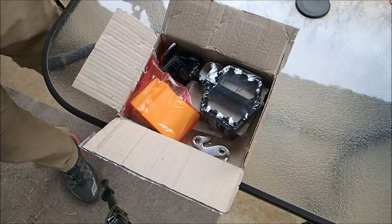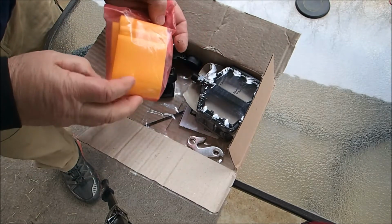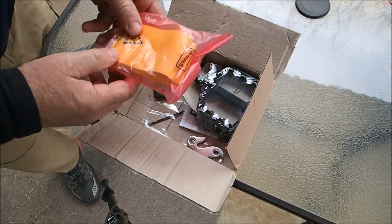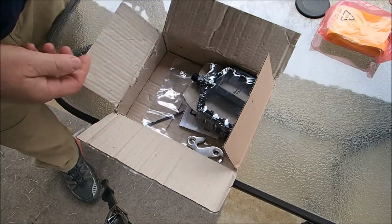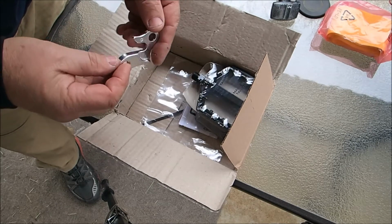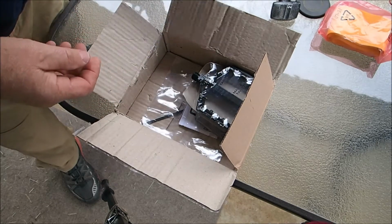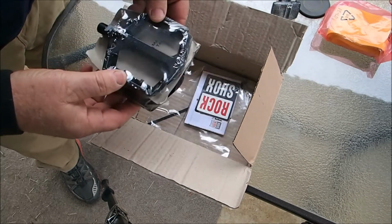All right, so what have we got? We've got a set of white rim strips in case you don't like the red that came with it. We're probably not going to use those. We're definitely not going to use those. Looks like we have an extra derailleur hanger, which is pretty nice. And we've got a set of flat pedals.